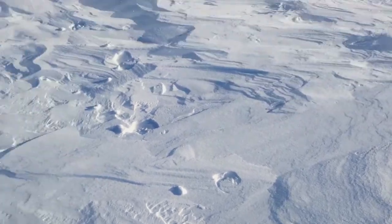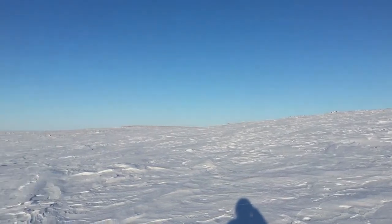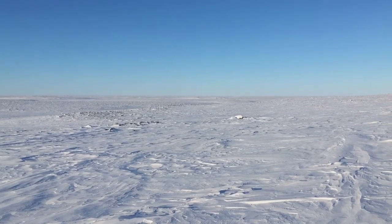So anyway, it's an absolutely lovely day, and still out here enjoying it. Nice weather. I'm going to keep on going, looking for some caribou.